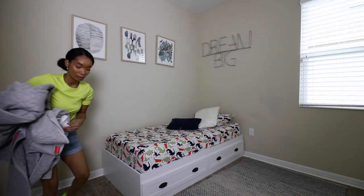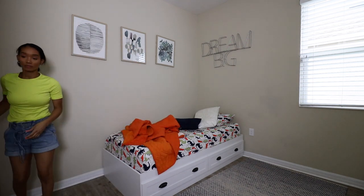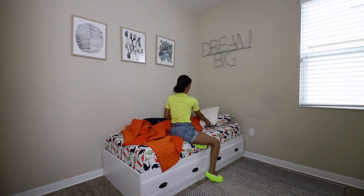Amir's room isn't messy at all. He doesn't play or sleep in here most of the time, so I'm just doing a basic tidy and the pass of the vacuum.